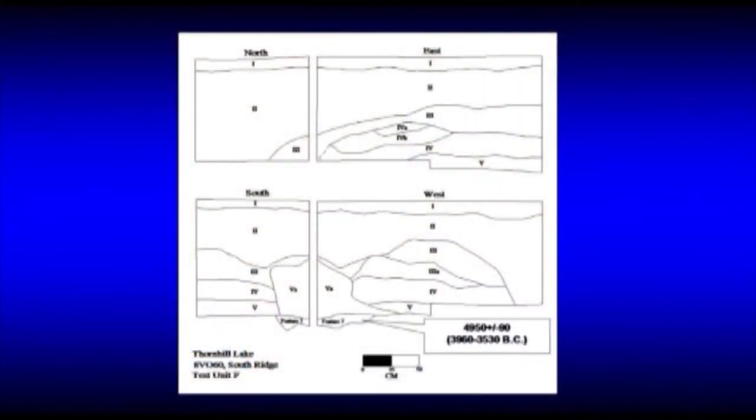And now an interesting thing that I found is when I put a test unit in the South Ridge, I found pretty good evidence of mounding of the shell, and that it occurs in sort of a burst right around 3960 to 3530 BC. And at the base of these superimposed mounded shell and sand deposits, I found a hearth that had a partially carbonized log laying along the edge of it. And I submitted that for the date.